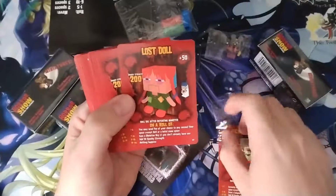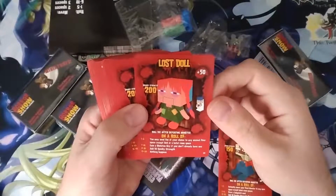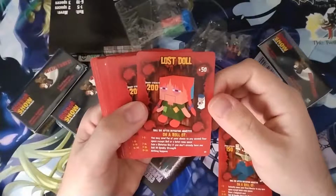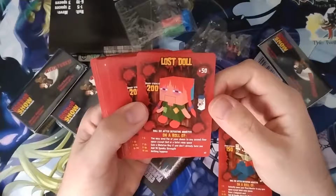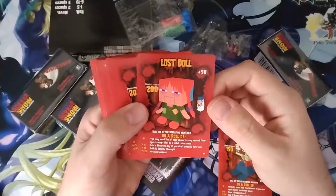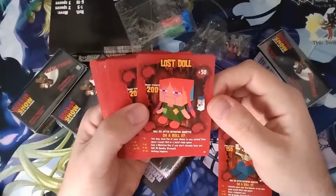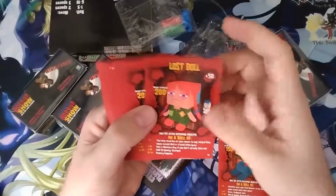You got Lost Doll. Roll die after defeating monster. On a roll of 1 through 6, you may send foe of your choice to any second floor space except hell or a hotel room space. 7 through 10, gain a skeleton key if you don't already have one. 11 through 18, add 50 spooky strength. And 19 to 20, nothing happens.